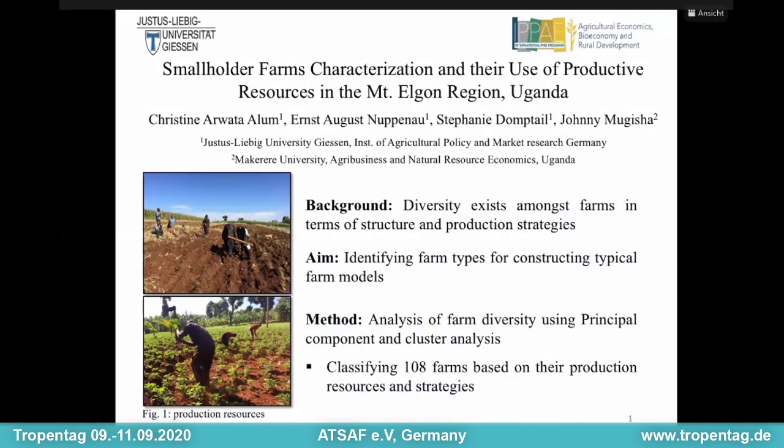Okay, good morning, everyone. My name is Christine Alum, and this is our poster on smallholder farms characterization and the use of productive resources in the Mount Elgon region in Uganda. The study was specifically carried out in Kapchorwa district in the eastern part of Uganda. And the aim of the research was to explore the relation between production diversity of farms and their resource endowment. And this was done so as to be able to construct typical farm models. In the study, 108 farms were classified based on their production resources and also strategies using principal component and cluster analysis.